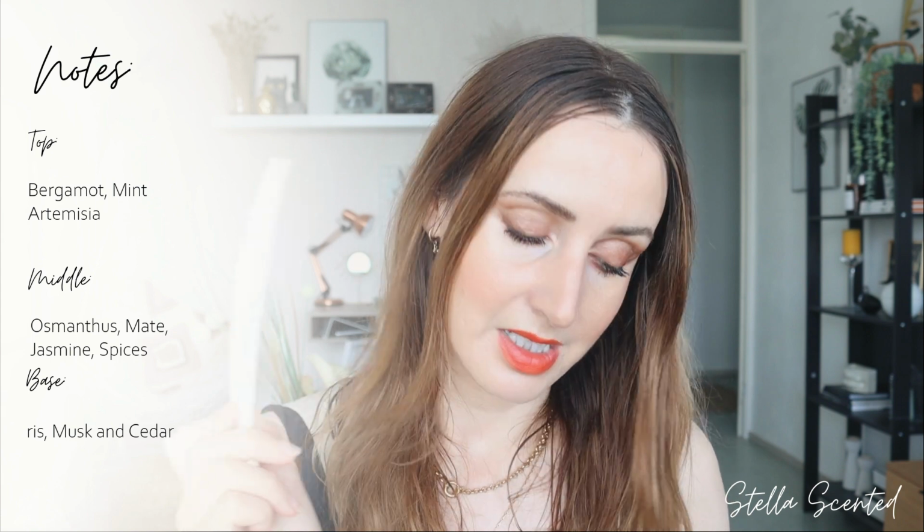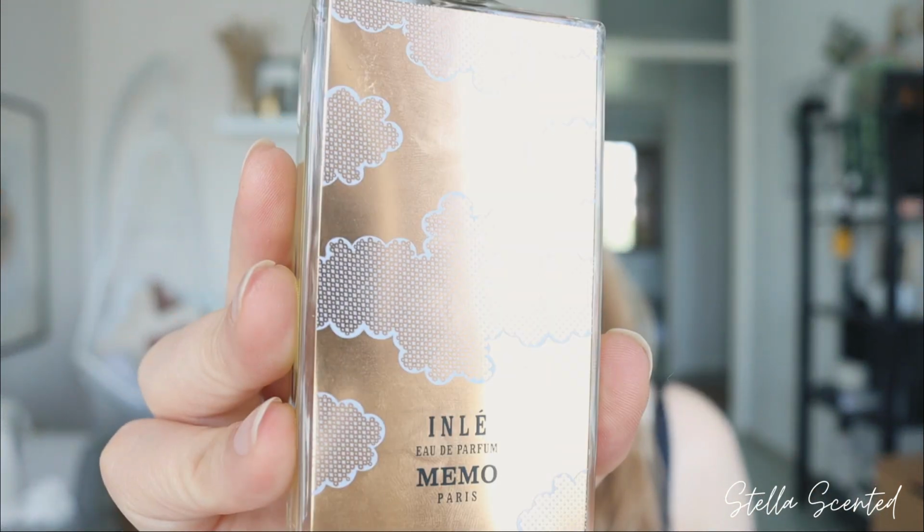We have bergamot, mint and artemisia on the top. In the middle we have osmanthus, mate tea, jasmine and spices, and in the base we have iris, musk and cedar. This fragrance has a lot going on, but at the same time it's incredibly airy, very light. It's like a cloud, like the clouds on the bottle. The bottle is stunning, first of all. This one is like an airy cloud of citruses and osmanthus, like blossom in the air.